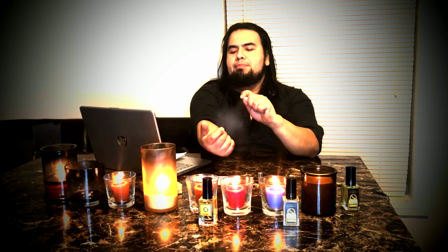So the notes on this one are cinnamon, nutmeg, cardamom, grapefruit, lavender, sandalwood, licorice, amber, patchouli, and Haitian vetiver. Now, I was dying to try this out. So, first spray, boom. The first thing you're gonna get is a blast of cardamom, enveloped with sandalwood, nuances of cinnamon and nutmeg. Of course, the licorice is in the background.